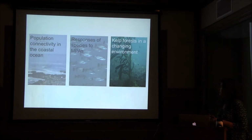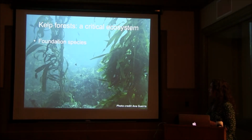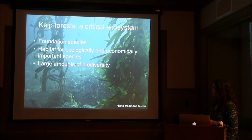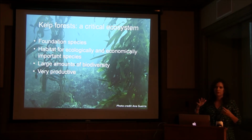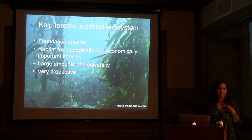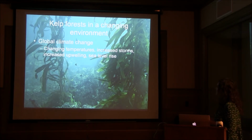Okay, so then I'll just touch a little bit on this last thing, which is the direction a lot of my work is going now: thinking about kelp forests and the fact that they're in this very dynamic ocean environment. Kelp forests are foundation species. They provide habitat for ecologically and economically important species. They house large amounts of biodiversity, and they're very productive. And I'll just add that pretty much everything I know about kelp forests comes from Central California, and I'm going to have to relearn everything now that I'm in Southern California because it's different here, but I'm excited to learn.